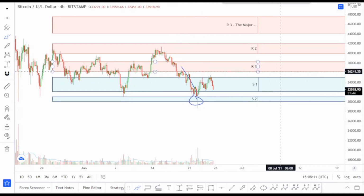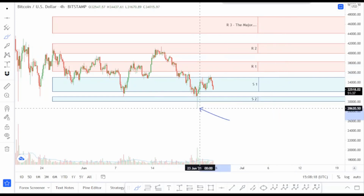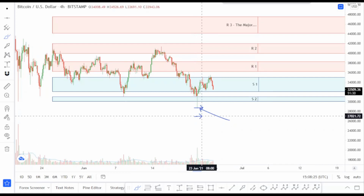That was our first target, support 1, and the second was support 2. And we saw this week, between support number 2 and around $27,000, we had a high time frame Fibonacci level.